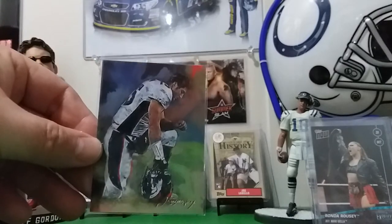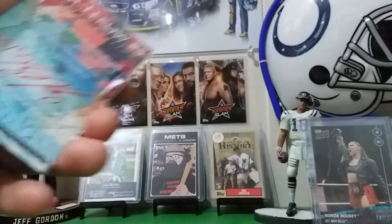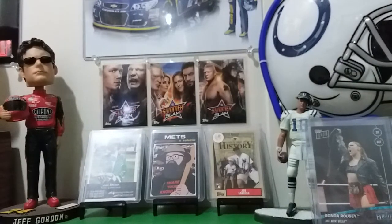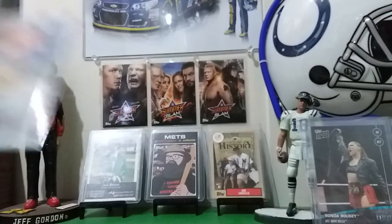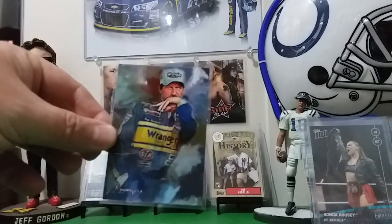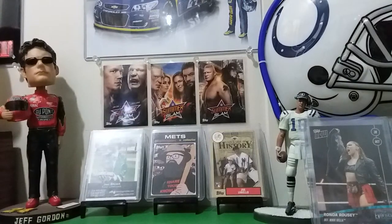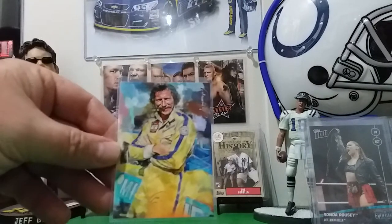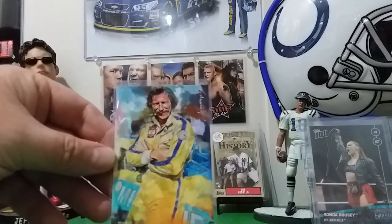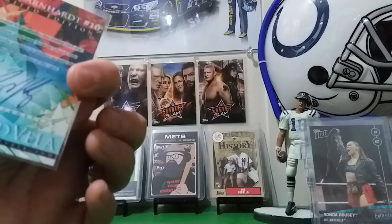There's a Tim Tebow. 34 of 50. And I got some racing. Dale Earnhardt. He's a 7 of 50. I got another Earnhardt, the Wrangler driver's suit. 19 of 50.